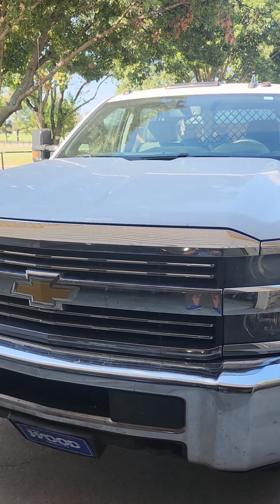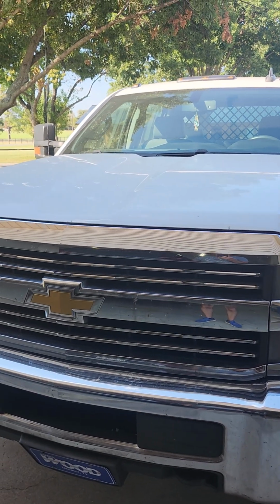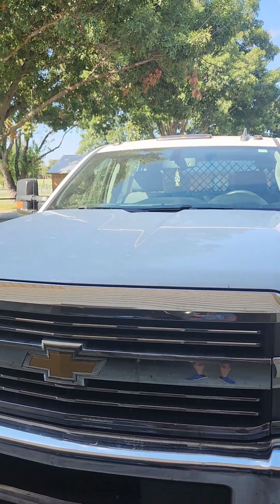And the truck's got 74,000 miles, 75,000 on it now. I put roughly 1,000 on it, and it's been 3 or 4 weeks that I've had it, and it's actually been in the shop 3 different times already.